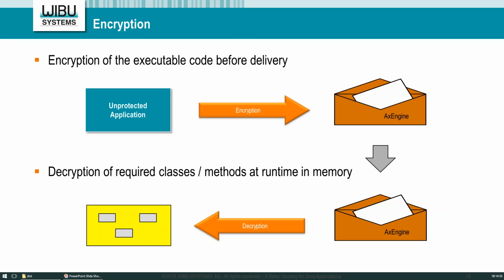AxProtector is automatically encrypting your binary, in this case, the Java bytecode, and then you need to have something that's called the AX engine to decrypt the bytecode when you start the application, and the AX engine will check for a valid license, and only if this valid license is available, it will do its work to decrypt the Java bytecode and then pass it on to the Java virtual machine.